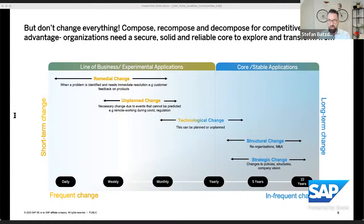So the innovation on the stable core happens roughly yearly. You can do a yearly upgrade. Every 5 years, for example, you can do major changes. And every 10 years, for example, you have a big technology shift, like what we had from ECC to S/4HANA. Now, on the innovation layer, on the two-phase layer, here especially applications for lines of business are in change. Here also your experimental applications.